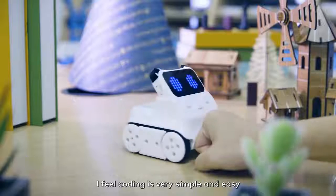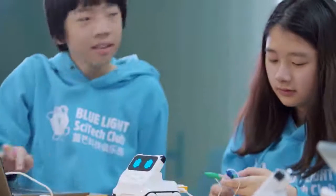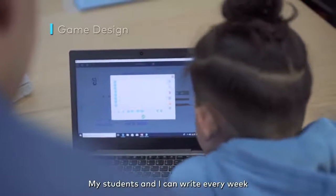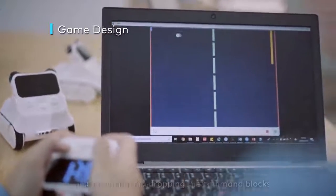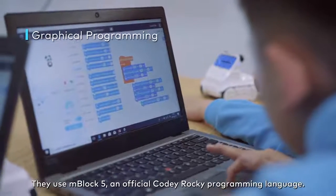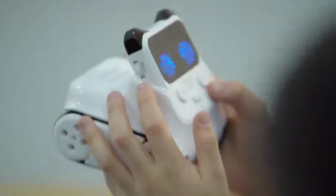I feel coding is very simple and easy when I'm using Codey Rocky. My students and I write a lot of interesting interactive programs every week by just dragging and dropping the command blocks. We use the Makeblock Codey, the official Codey Rocky programming language. It is easy to use and students can learn it fast.